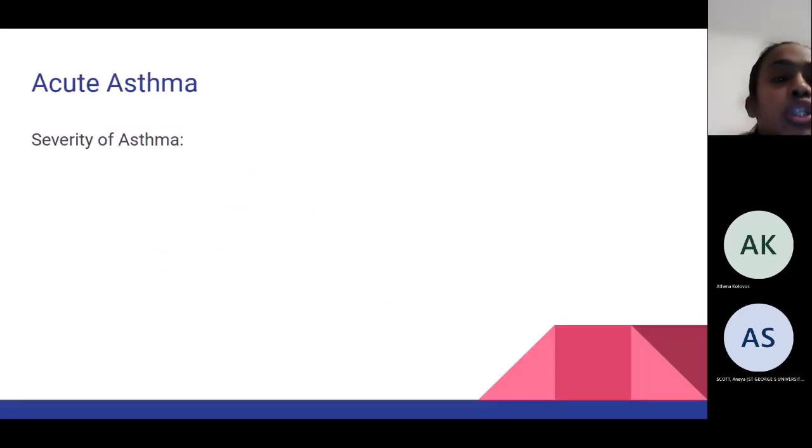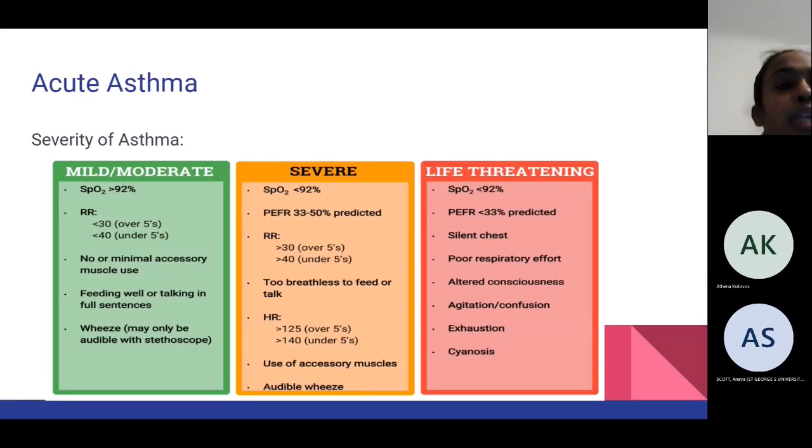Okay, so severity of asthma. As we know, we can classify asthma severity as mild, moderate, severe, or life-threatening based on the saturation, respiratory rate, the use of accessory muscles, and how well they speak. So are they talking in full sentences, or are they not able to talk at all? What is their conscious state?